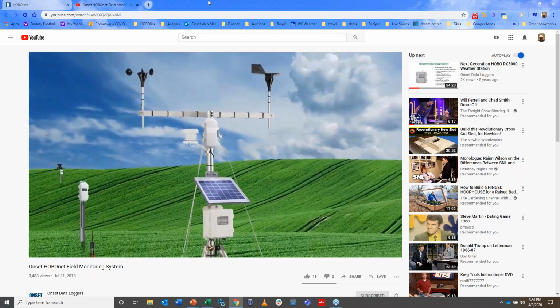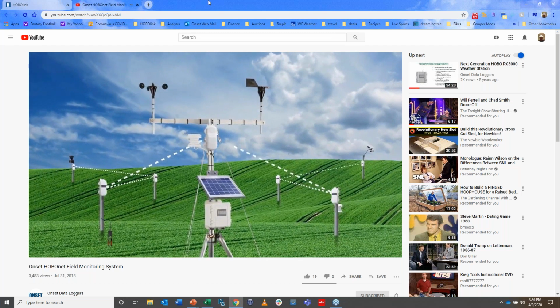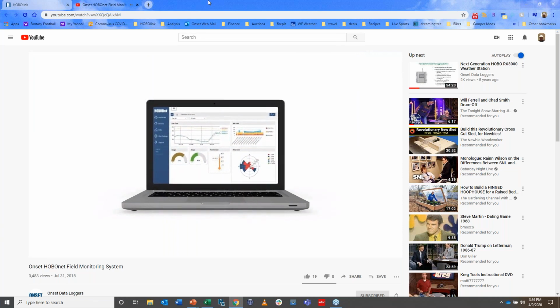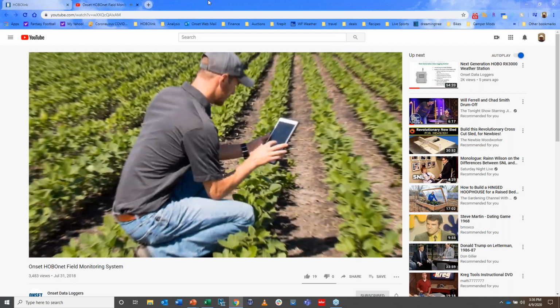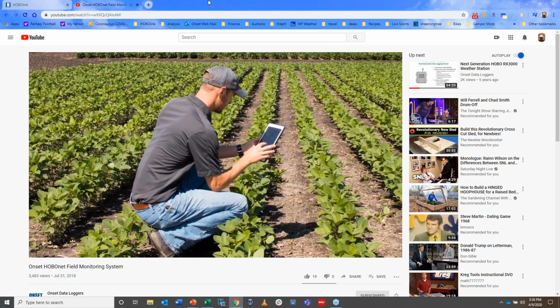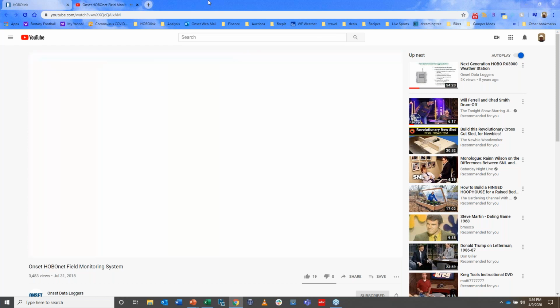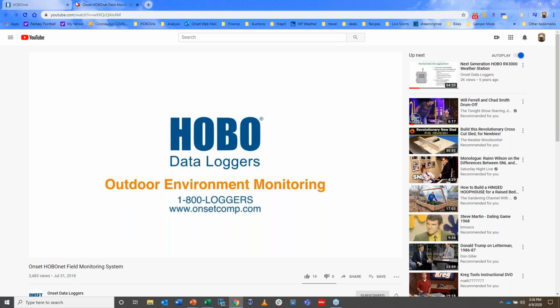With the HOBOnet field monitoring system, you can measure conditions over large areas, once considered too costly or impractical to monitor. Now, with near real-time information and a wider coverage area, you can protect your crop, optimize crop management, and gain better data and more insights than ever before. Contact Onset today to learn how you can benefit from this powerful wireless field monitoring system.